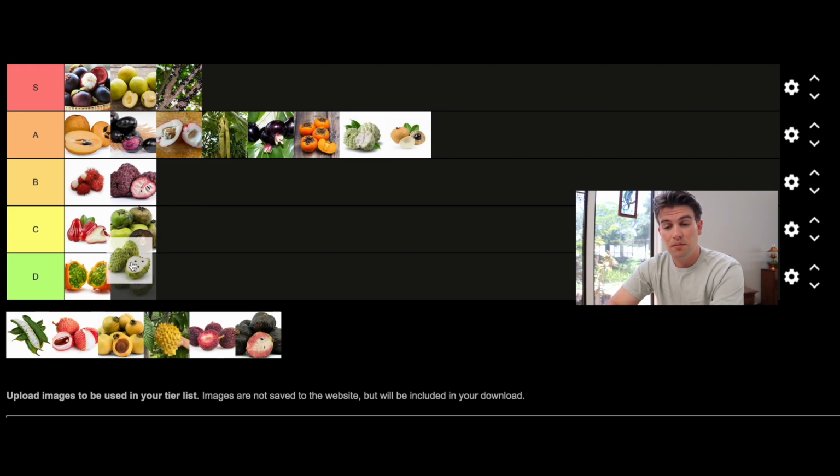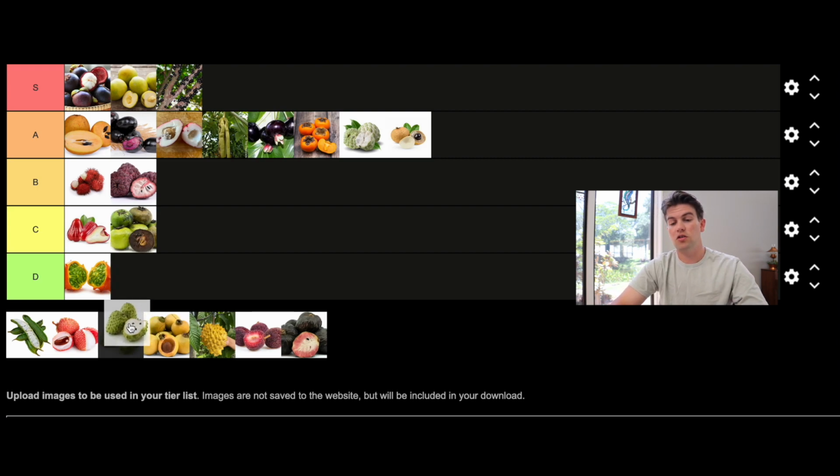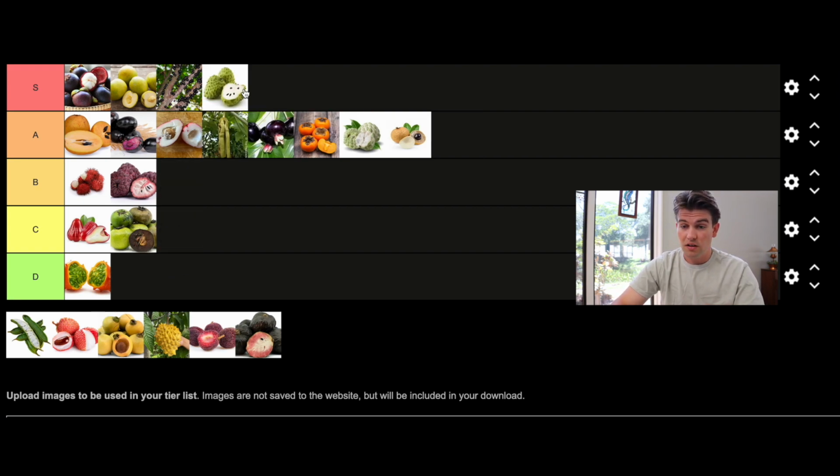Now we have Atamoya. Atamoya is a cross of some Annonas, and it's like a sugar apple with fewer seeds, more fruit to seed ratio. The flavor I've found is better, and there are different varieties of Atamoya, quite a few. Overall, I would put this above sugar apple, above the B and the A. I put it in an S.